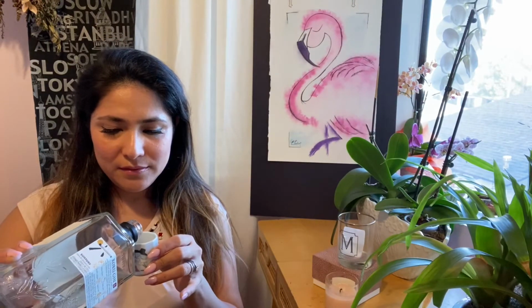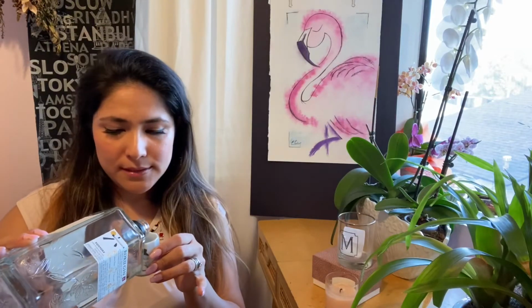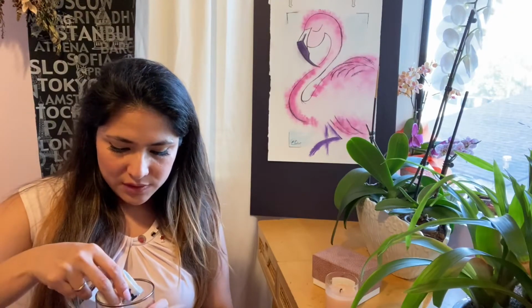I have this amazing shot glass normally used for sake. This is original from Japan as well. So I'll pour a little bit. One shot. Perfect. And I have my favorite gin glass. I use it for gin or for other drinks as well, but this has the M of my name. And a big cube. This is normally used for whiskey, but I love using it for gin.